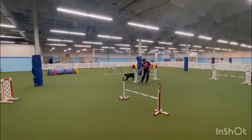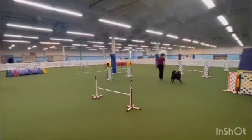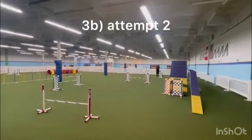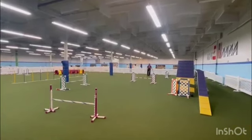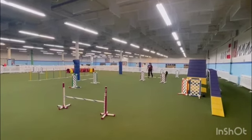You have to have more patience driving your line on that. You can't drive your line until after you get commitment to that jump. You have to do the steps in order. Tell her where to go, get commitment, and then drive your line.